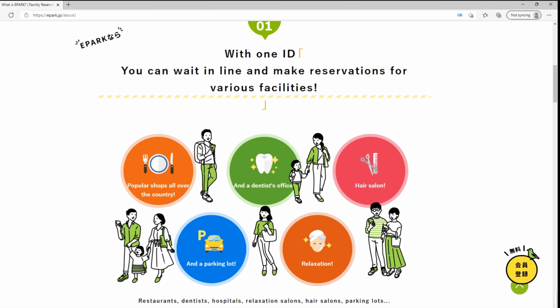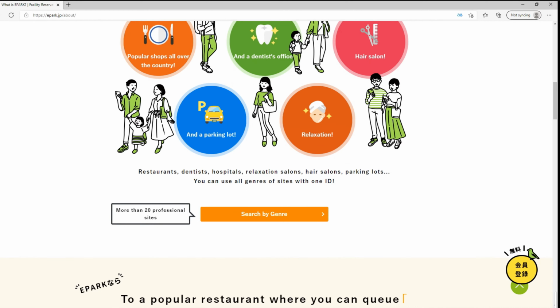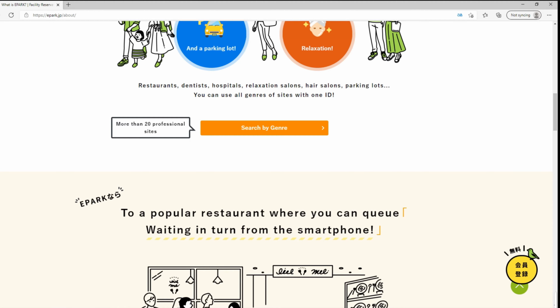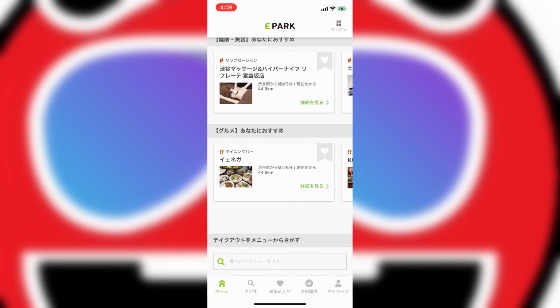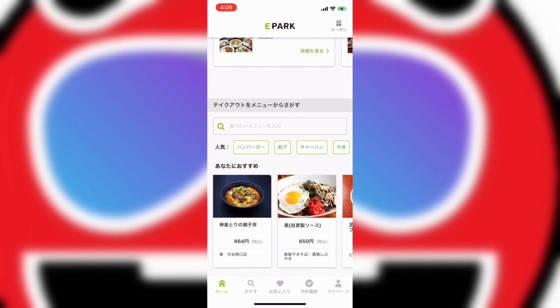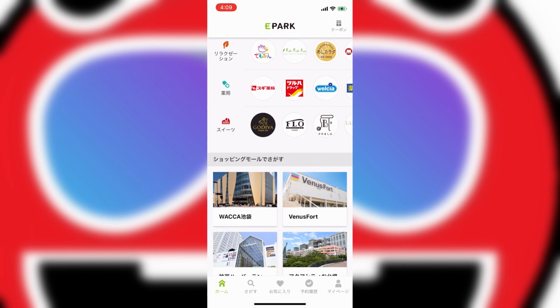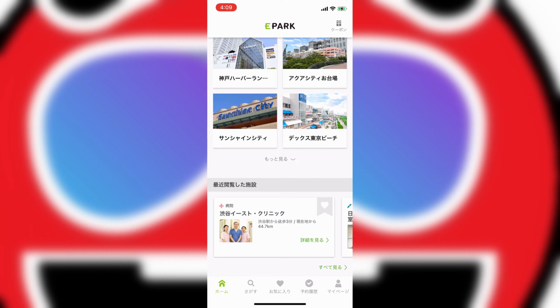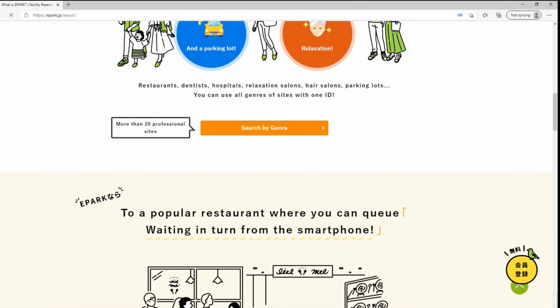Now, it's important that you do this because it will translate the page into English or whatever language that you prefer. The iPhone or the Android app itself is available, but it is entirely in Japanese. To use this service, you have to create an account, and when registering an account via either means, you will come up against a wall. Well, I will show you that, and I will show you how to get around it. So first, go to ePark.jp.